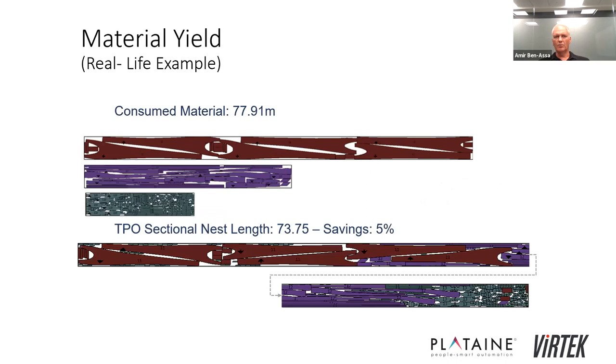In this example, we see that originally the consumed material is 77.9 meters or yards. When you use a very efficient nesting program, you can save around 5% and get it down to 73.75 meters using sectional nesting algorithms. Now, think about the tons of material you cut every year and think about 5% of that being saved, and you immediately get the idea behind the profitability increase that we can offer.